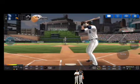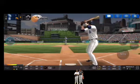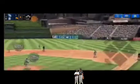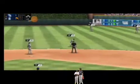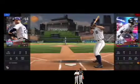Here's the windup and the pitch. Perfect pitch for a strike. Strike one. He delivers. He hit that one right up the alley. Runner on first. He's standing back in the batter's box.